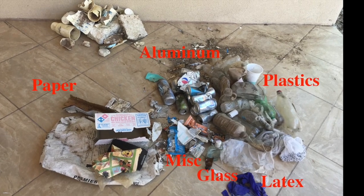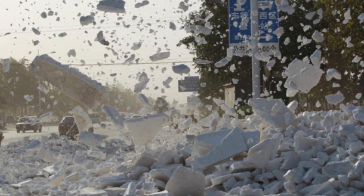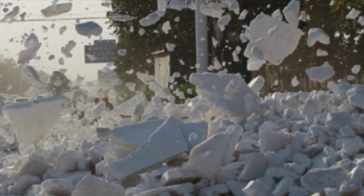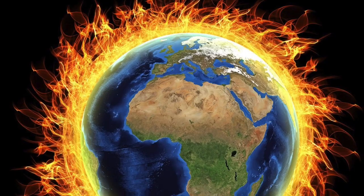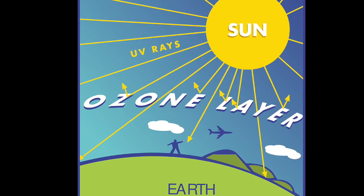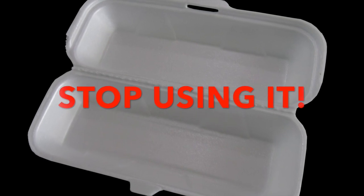To recap, we found styrofoam in our sorted garbage. And you know how lightweight styrofoam is? Well, that makes it easy for it to be carried by the wind into nature. Once it's there, it very slowly breaks down, and as it does so, it leaches harmful chemicals into the environment. What's even worse about styrofoam, though, is that when it's made, other chemicals are released into the environment. Some of these chemicals contribute to global warming, and others contribute to the depletion of the ozone layer. We need this ozone layer to protect us from damaging UV sun rays. Styrofoam is nasty stuff. We should stop using it.